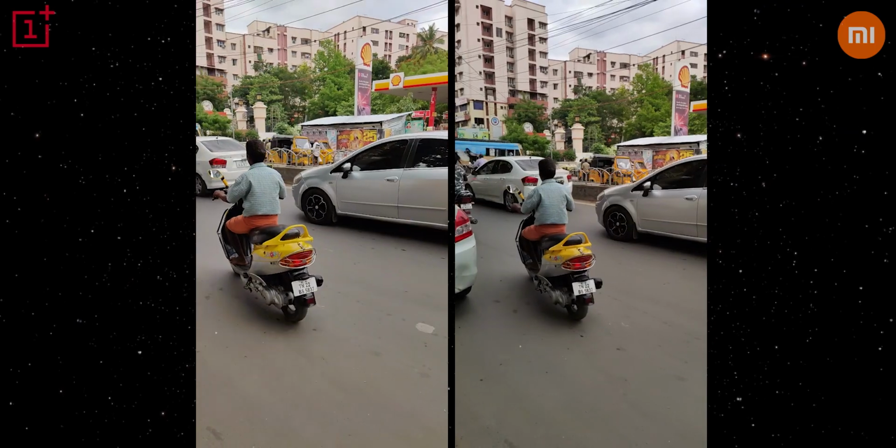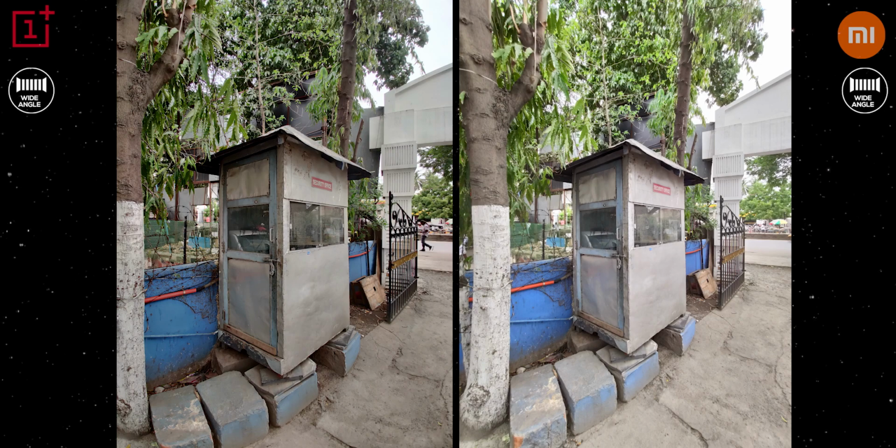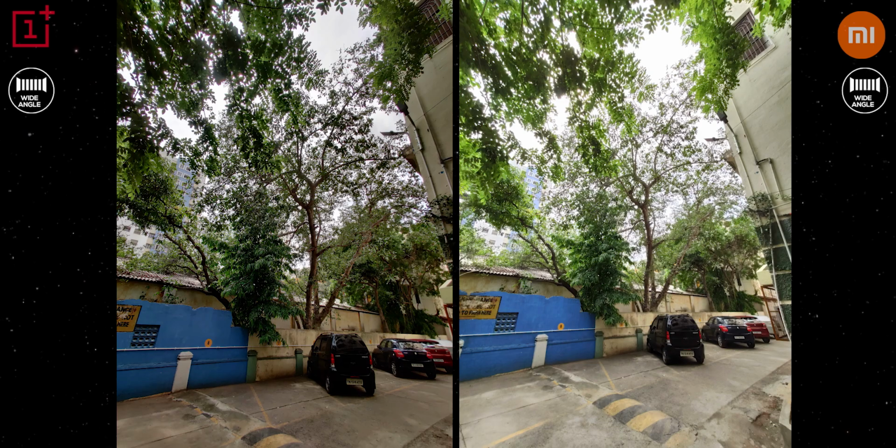Also, I don't know if you noticed this, but the wide-angle shots captured by both phones, there is a difference in the field of view. The K20 Pro captures a wider field of view, as in you can capture more of the scene using the K20 Pro's wide-angle camera.